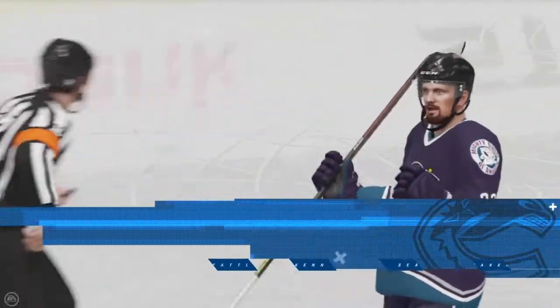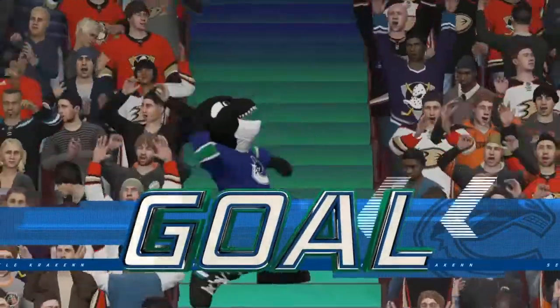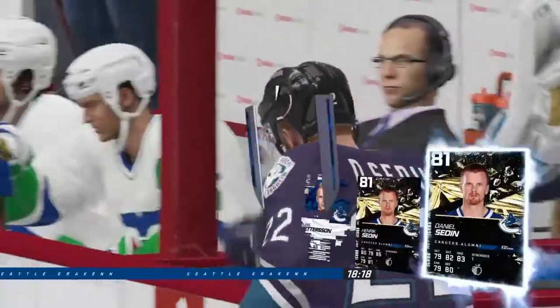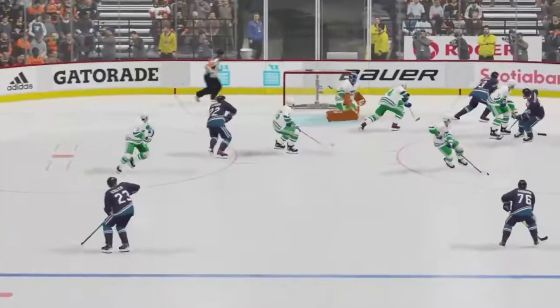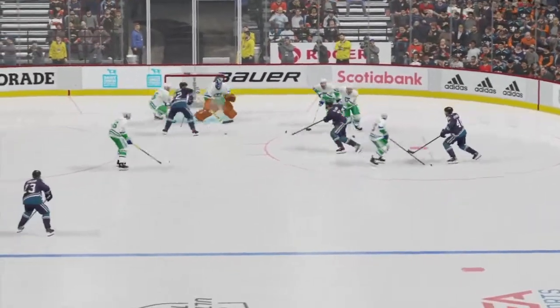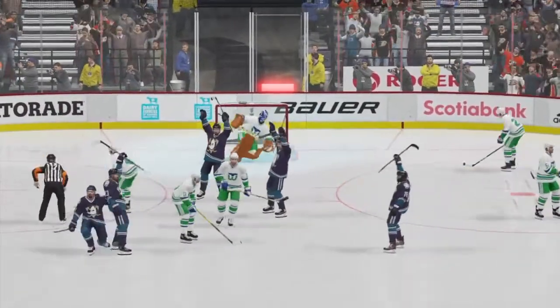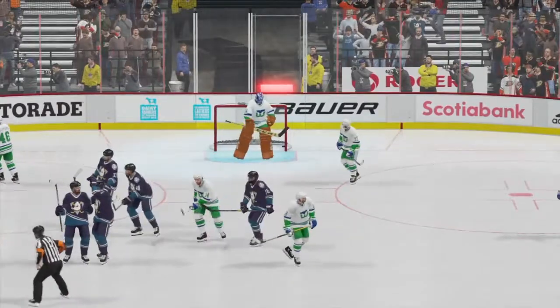Shades of NHL 94, baby! Really nice play. Quick pass on the tape and into the net. So quickly, the goalie can't get closed up and make the save.